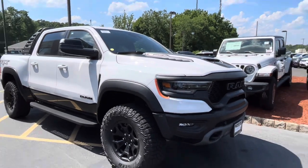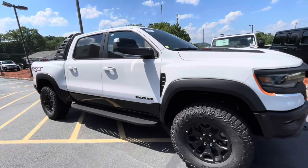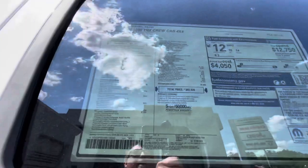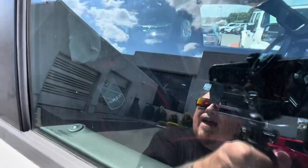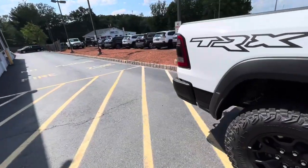Hard to get a view here with the... There we go. Supercharged, Hellcat-engined, Ram pickup truck. What's the list price on this bad boy? $93,000. This thing's loaded. Bet you got the red accent interior. Yep. Yes, sir. It's hard to tell because it's, again, sealed.